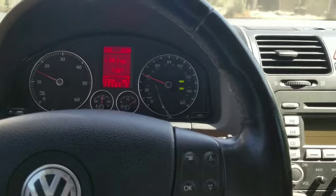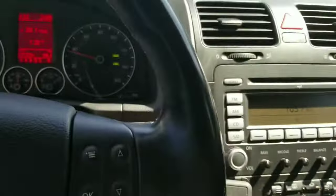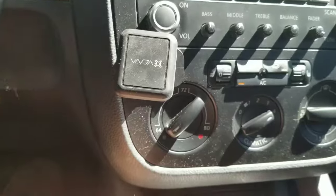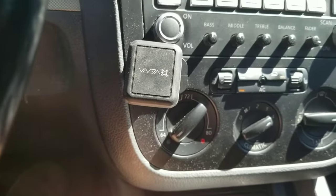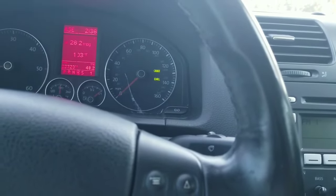So we're getting to 103 outside. It's blowing nice and cool. Feels like very, very cold air. I got it at 64 just because I want to make sure that it's doing as much as it can. I usually will set it at 72, but I got it at 64 just to run it.